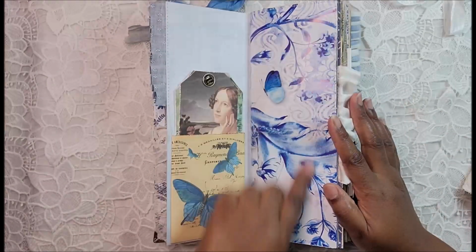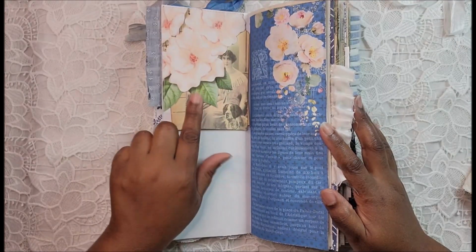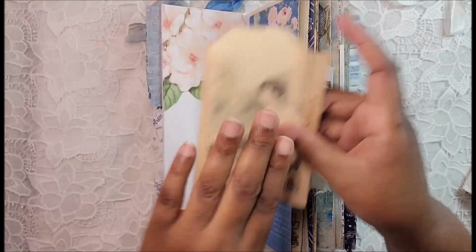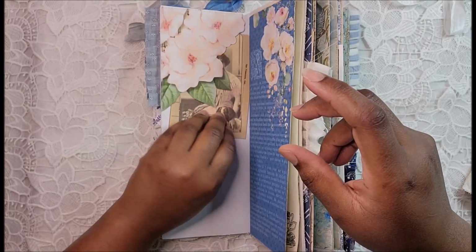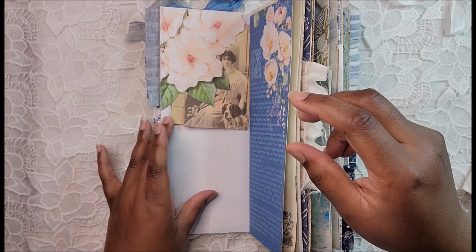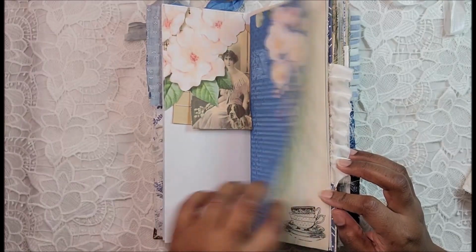And then this is the Daphne Diary paper that I was telling you about. I fussy cut these flowers from a different collection and added some ephemera here. I love this tag. When I put it under here, I didn't even realize that she kind of peeks out if I slide it over a little bit. She kind of peeks out behind the flower, and I thought that was kind of cute. And so, isn't that pretty? I love the color of this kit.